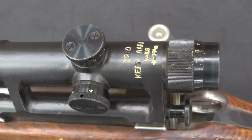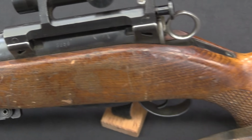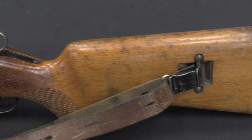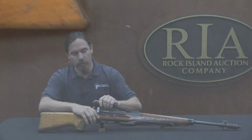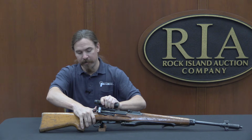The stock has been made heavier, and it has this very significant semi-pistol grip here with some good heavy checkering to give you a nice grip on the gun. A big bipod has been added, which we'll look at in a moment. Scope mount obviously has been added. This is a quick detach scope. We'll again take a look at that up close in a moment.